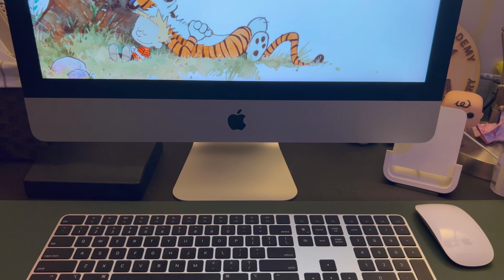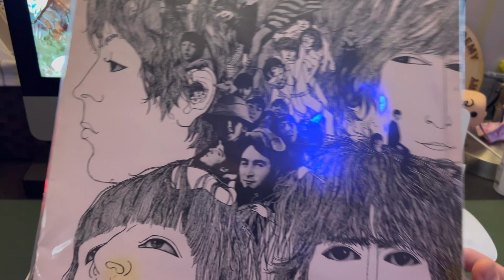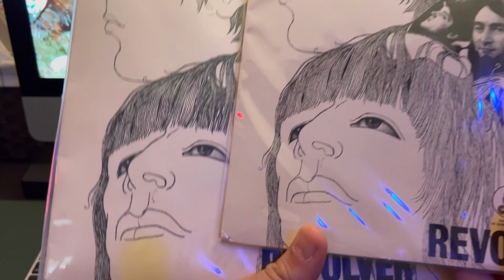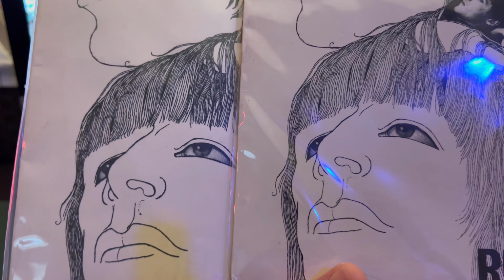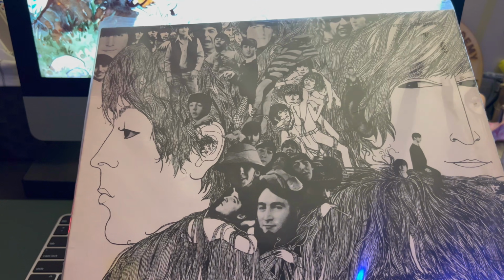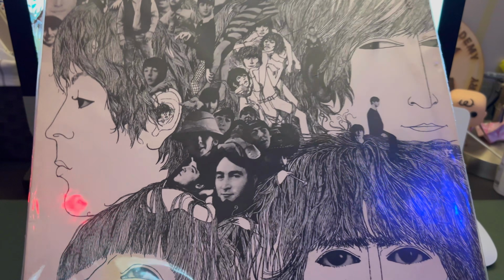I probably am. Okay. Oh, one thing I wanted to point out is that the album art here, the lines are darker and thicker compared to other pressings I have. As you can see there, you really see it in Ringo's hair. So it's a little bit of a different print on the cover here, which I find interesting.